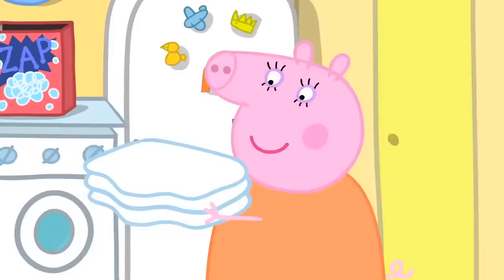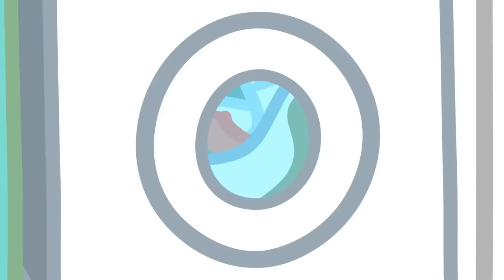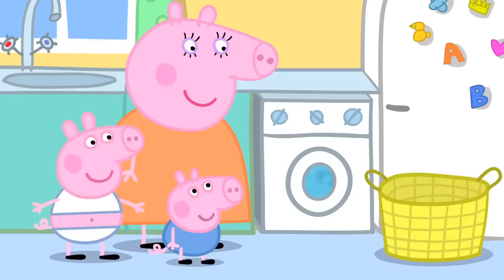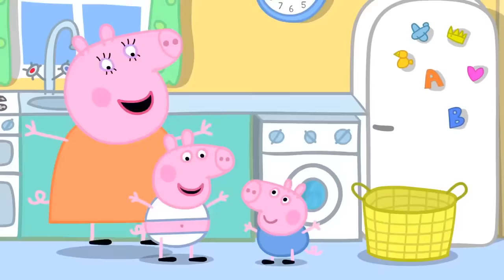Mummy Pig and George have found more things to wash. Very good, George. We put the clothes in here and then we switch it on. The washing machine is filling up with hot, soapy water. Splosh, splosh, splosh. The washing machine is making the whole room shake.